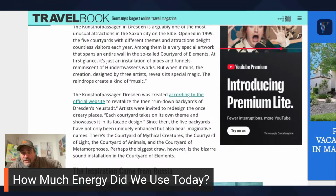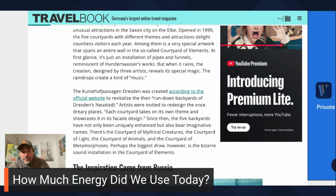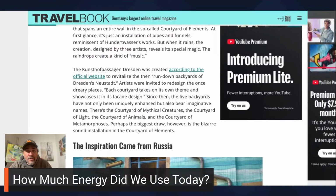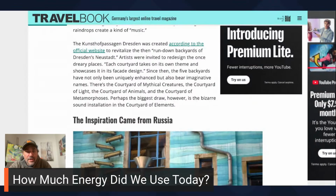At first glance, it's just an installation of pipes and funnels. Kind of does look like downspouts for some kind of moving water away, which I guess it is. Reminiscent of Hundertwasser's work. Hundertwasser is one of my favorite architects. Designers, creative minds. But when it rains, the creation designed by 3 artists reveals its special magic. The raindrops create a kind of music.